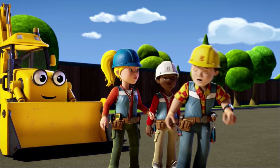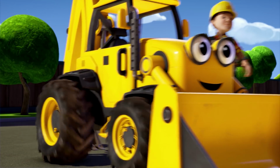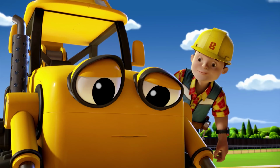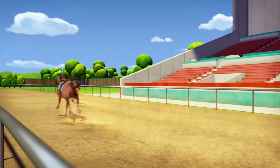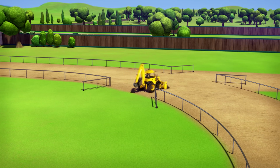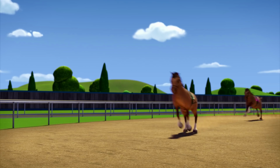Wendy, Leo, get ready to close the paddock gate. Scoop, come with me. Bob, how am I meant to keep up with racehorses? We're not going to race them. Remember, they're scared of machine noise. Hold up, Scoop. Now, let's go!